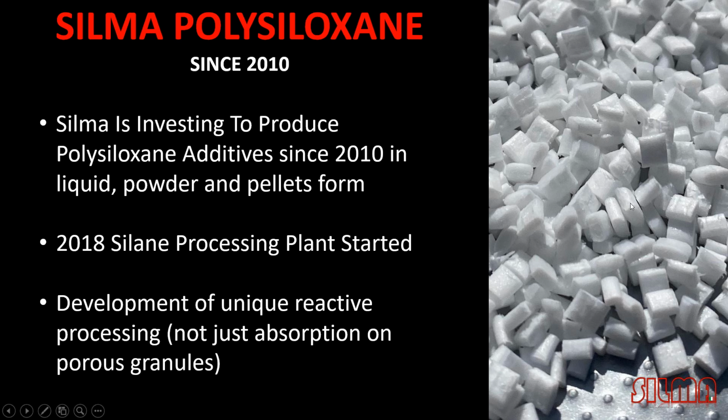The first important step was to move from color masterbatch to high performance additives like flame retardants and stabilizers. Flame retardant is a hot topic for the European market, for the global market of plastics, and we are mastering that. Then in 2010, we started to develop special polysiloxane additives. Six years later, we extended our technology to chain extenders and branching agents for polyester and polyamide, where we are one of the key players in the recovery of polyamide and polyester PET.